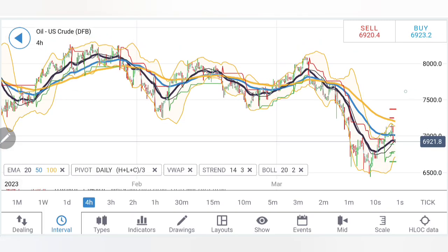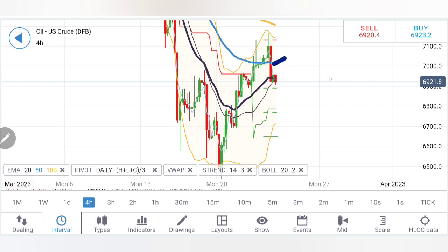And if you look at the 4-hour chart, you see one sharp red candle and then a smaller candle. So yes, you can say that it is trying to trade bearish, but slight bearishness will be observed if it drops below 68.8, then 68.5 and then 68 levels.